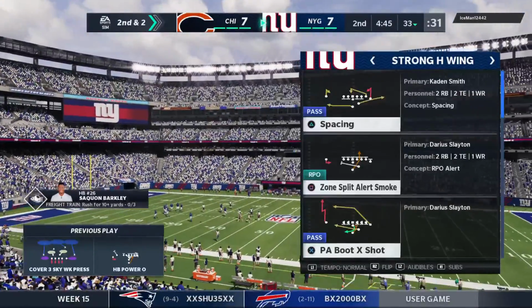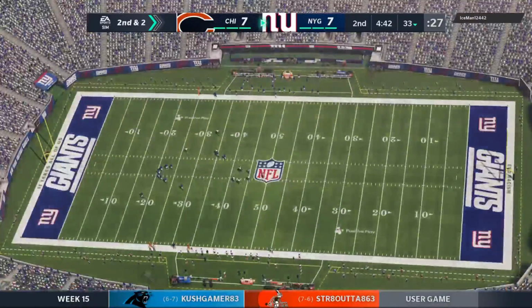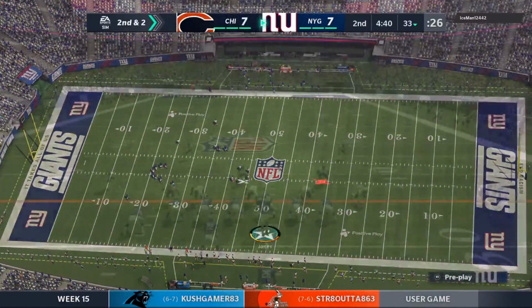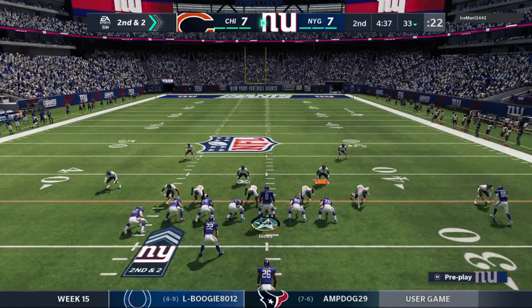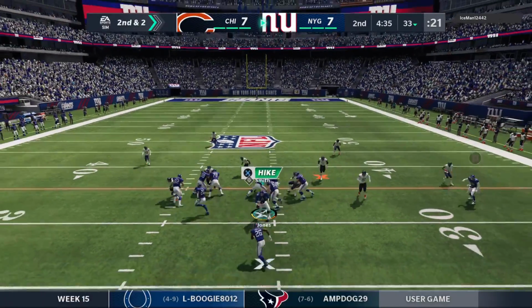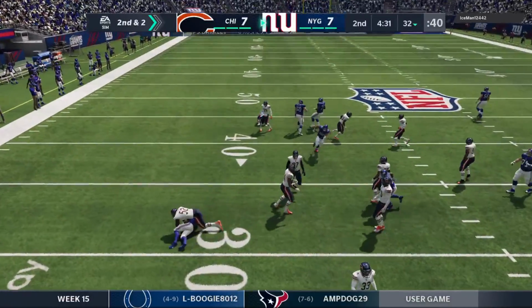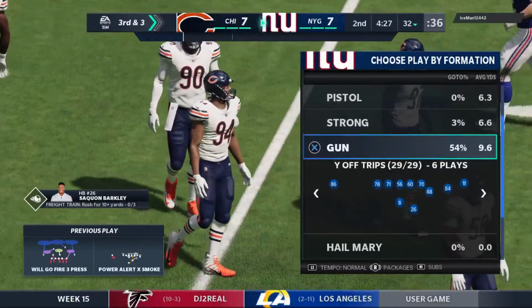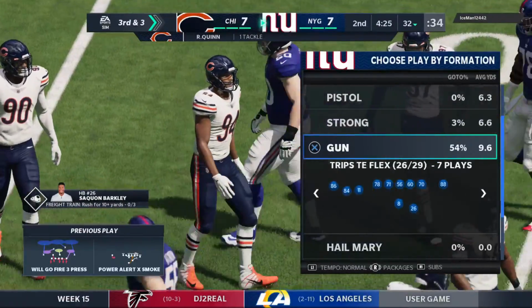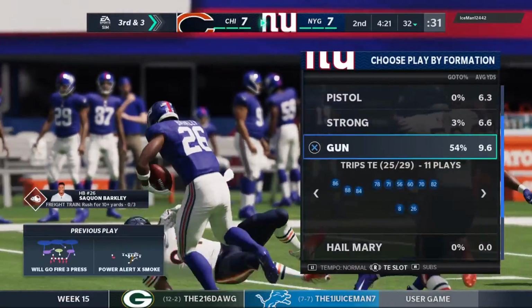The pickup brings up 2nd and 2. Here's a 2nd and 2 now from the 33. Next, just give it away. Now Saquon Barkley, and the second wave of tacklers is going to get him as they stop him behind the line. He'll lose a yard on the play, so now they need 3 yards on 3rd down. Brings up 3rd and 3.